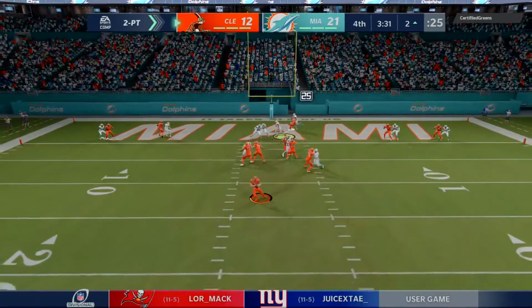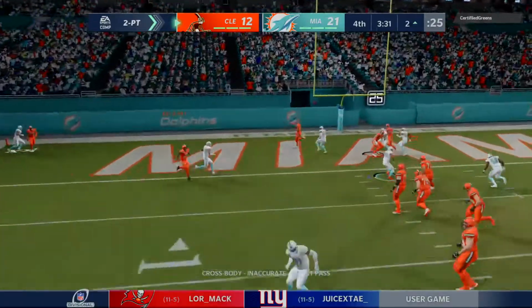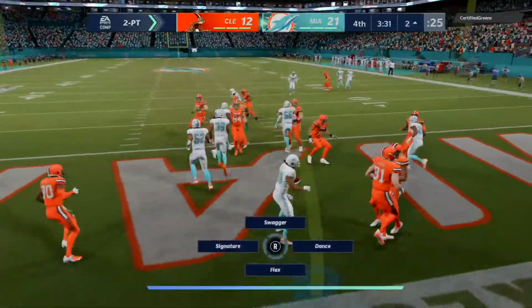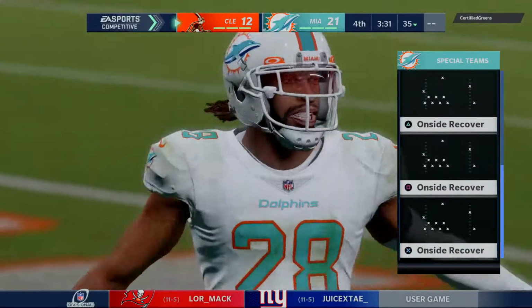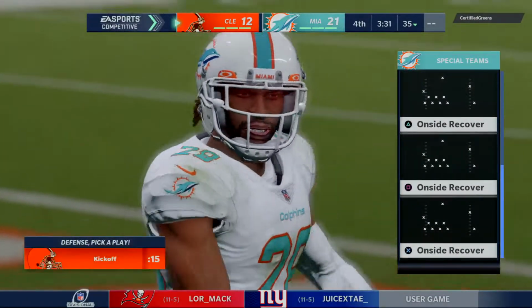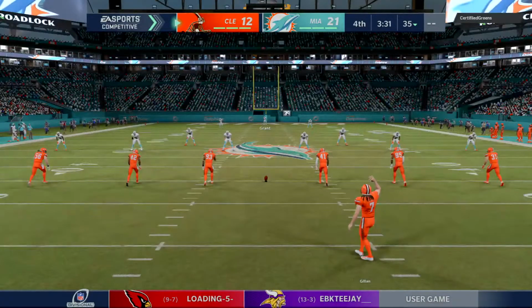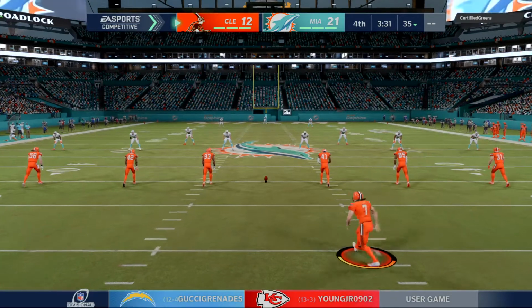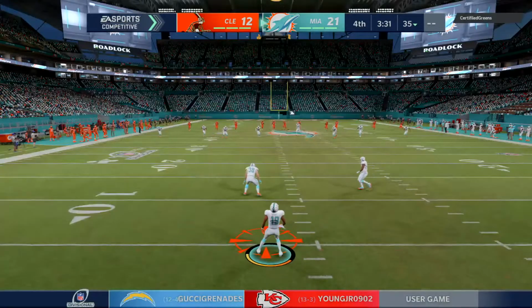From the gun, Mayfield. Forced out to his left. And this is going to be intercepted. Picked off by Bobby McCain. And a big turnover there as his guys will get the football back. Browns 12. So the lead is now dwindled to 9 as the kick here is away.